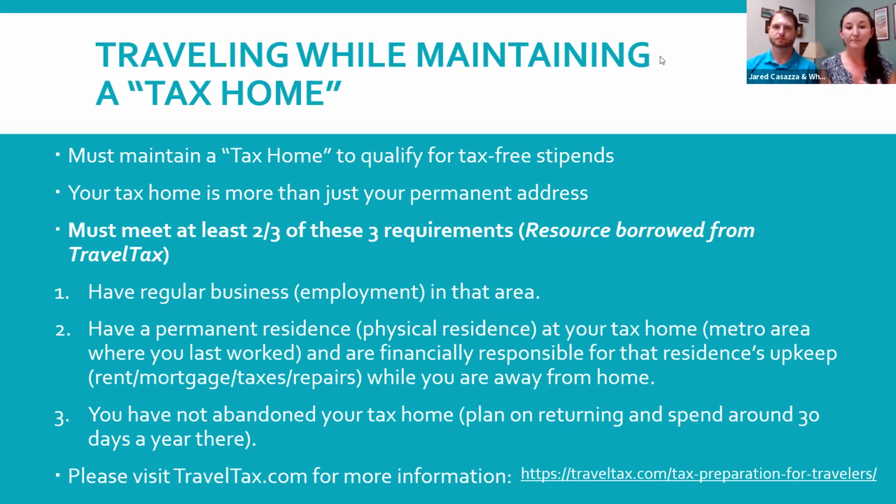You also want to have expenses. This is a really big one. You need to be paying expenses at your home. So if you just want to put mom and dad's address as your permanent residence, you would actually have to sign a lease with mom and dad and pay them rent. So you have to show that you're duplicating expenses both at your home location and at your travel location. Why? Because the IRS has no reason to give you a tax break if you're only paying for one residence.